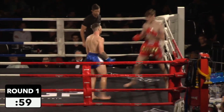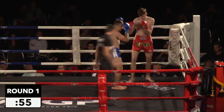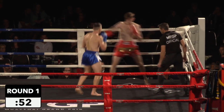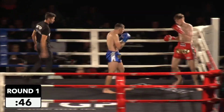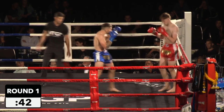Oh, very nice. Chris Watt shrugs it off. Very nice kick. It's like a switch kick, wasn't it? Yeah, question mark kick. Question mark kick, that's the one. Haven't seen too many of those tonight, but that left kick can certainly be a weapon for George Mann.